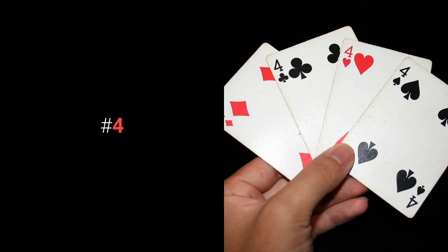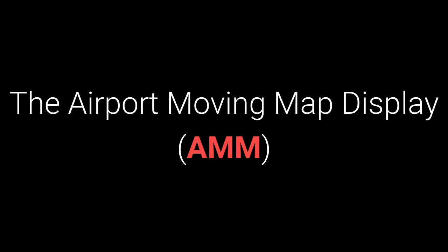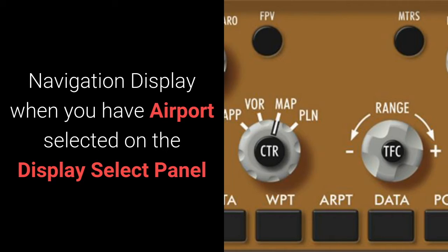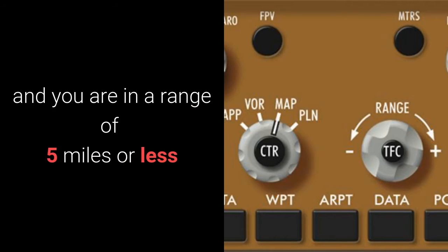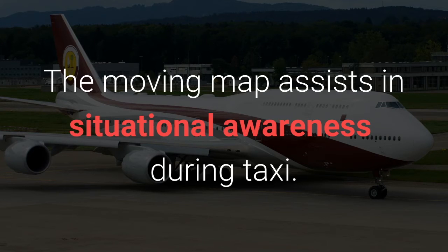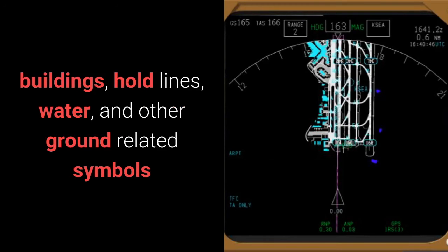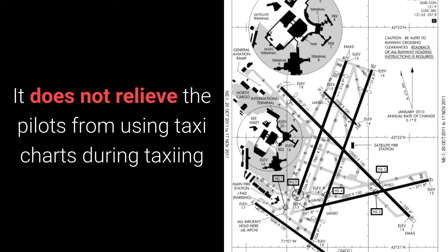Number 4. The Airport Moving Map Display, AMM. The Airport Moving Map Display, or AMM, is shown on the navigation display when you have airport selected on the display select panel and you're in a range of 5 miles or less. The moving map assists in situational awareness during taxi. It can display runways, taxiways, airport signage, buildings, hold lines, water, and other ground-related symbols. It does not relieve the pilots from using taxi charts during taxiing.